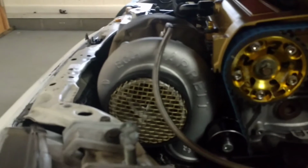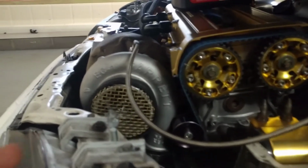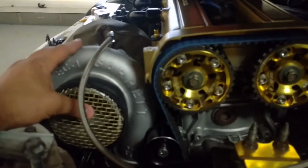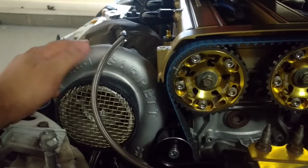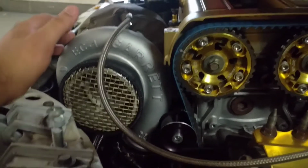Oh well. Shit happens, man. When something goes bad, everything else goes bad with it. But for racing and everything, I'm gonna end up getting the exact same one. Just a super core, which is basically the internals and the housing. I found a place selling the super core for like 680.